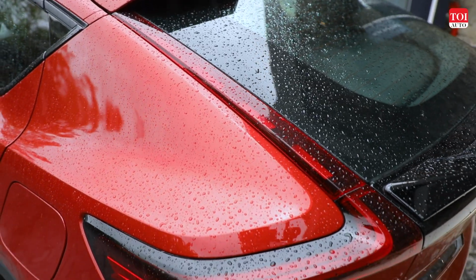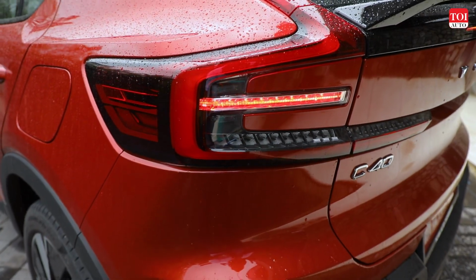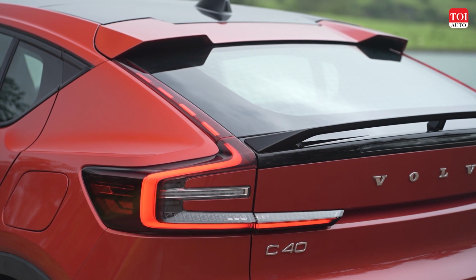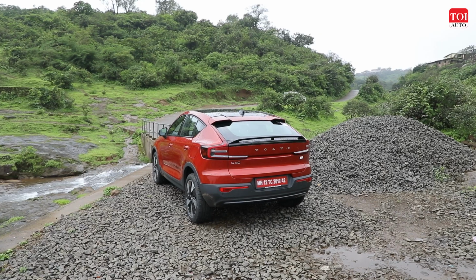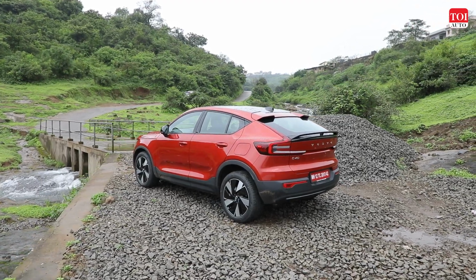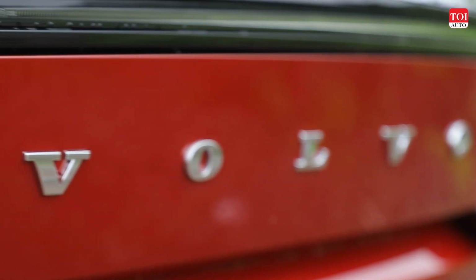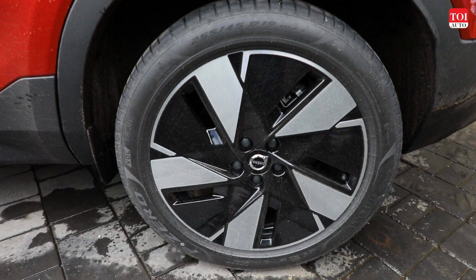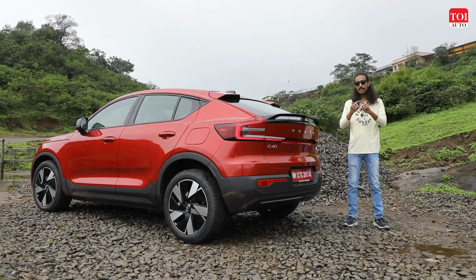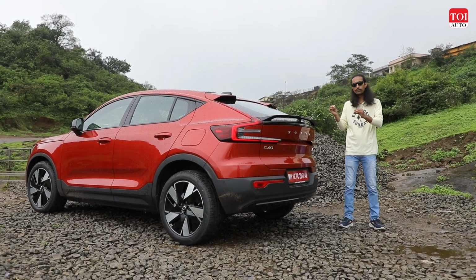Then you obviously have these signature tail lights, which now extend all the way into the boot, and they also have a welcome function wherein the light has a sort of animation going up and down. So the view that you're seeing right now in this frame is definitely the best angle for this vehicle. Even the bold lettering here adds to the overall design, and the 19-inch alloy wheels, the dual tone ones, also have a closed off design, but here Volvo has managed to make an EV alloy wheel, I would say, which does actually look good and not just utilitarian.